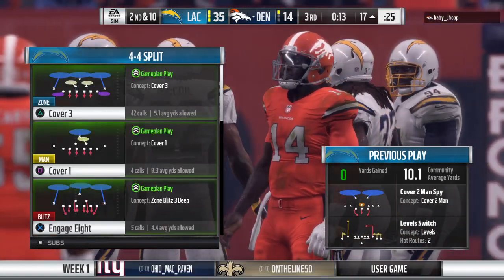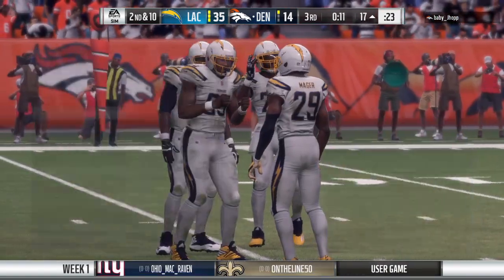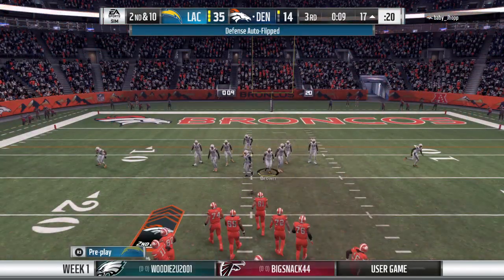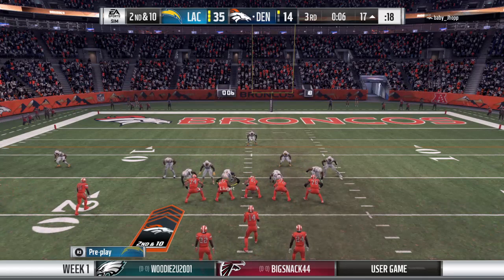Elsewhere around the NFL, 3rd quarter now in Los Angeles, and it's now the Bears leading by a couple of touchdowns in that one. We'll keep you updated on that one as it progresses.